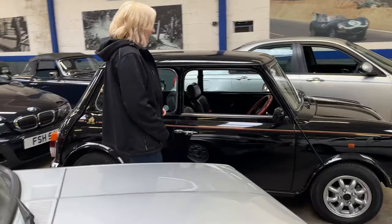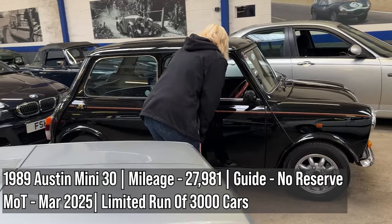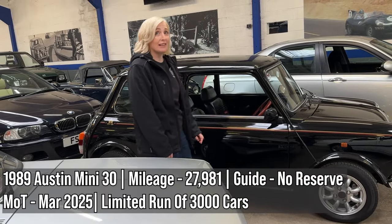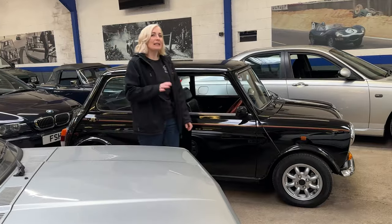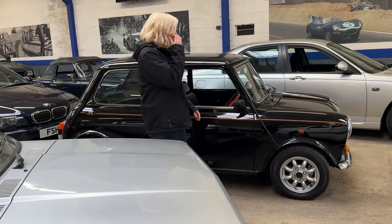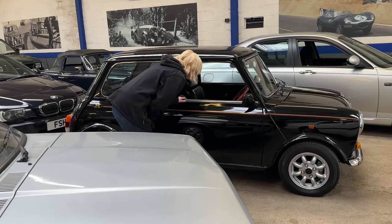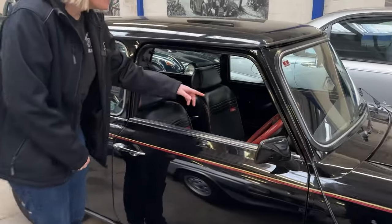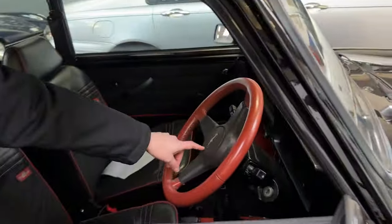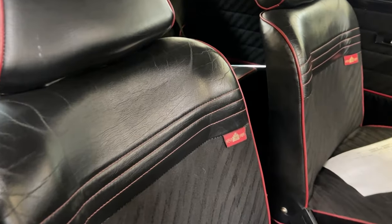Yeah. Mini 30. Wow. Really lovely. I know, lovely. Someone who had one of those. Do you? I had a Mini 25. They were silver. They're very nice, but the Mini 30 is absolutely gorgeous, with this black leather interior with red piping. And all the Mini special editions have a little extra special badge on the wheel, and that is the badge for the Mini 30.